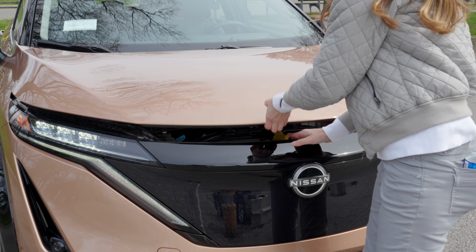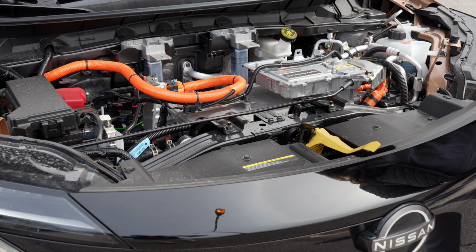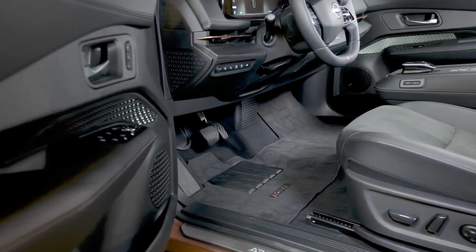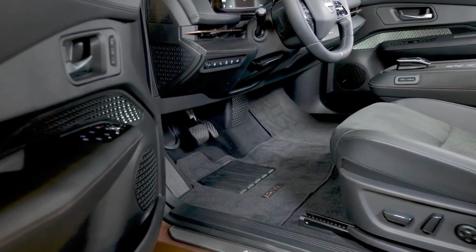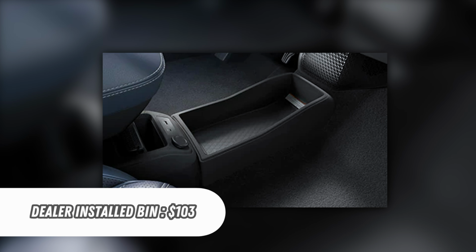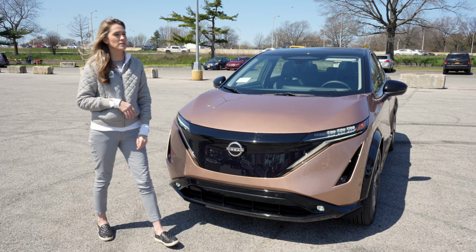Under the hood, there's no storage space or a frunk like other EVs have. Nissan chose to relocate heating and cooling components to the would-be compartment, creating more interior space in front. That flat floor makes it feel very spacious up front, but I don't like when my bags roll around down there while turning. Luckily, Nissan offers a dealer-installed accessory bin for about $100, which is helpful for securing items. This front shield also helps contribute to better aerodynamics.